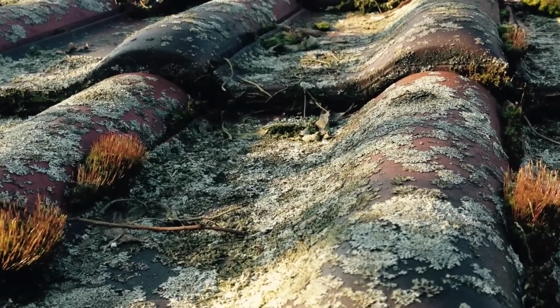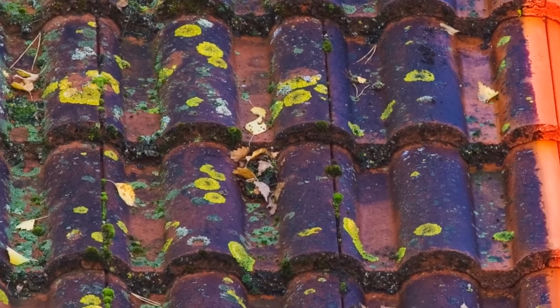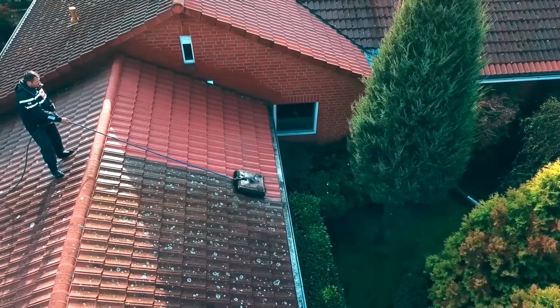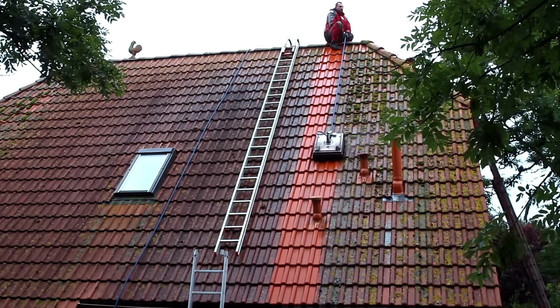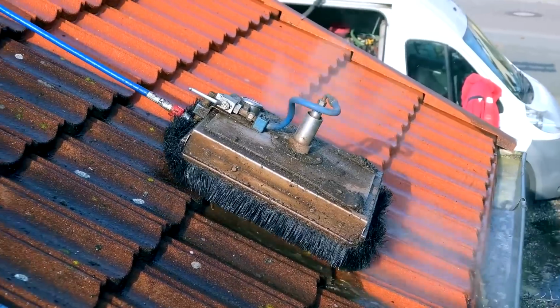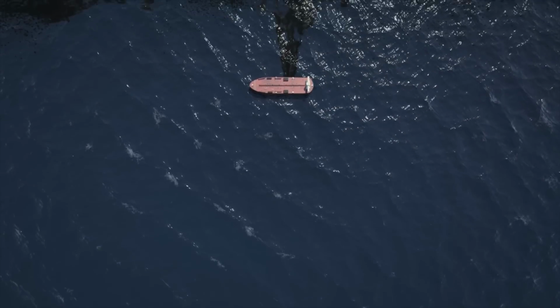To some, washing house roofs might seem absurd, but you're probably not going to argue that clean tiles in this video look 100 times better than the dirty ones, are you? This, by the way, is a special device developed by the German Aquajet company, a kind of washing vacuum cleaner for the roof.